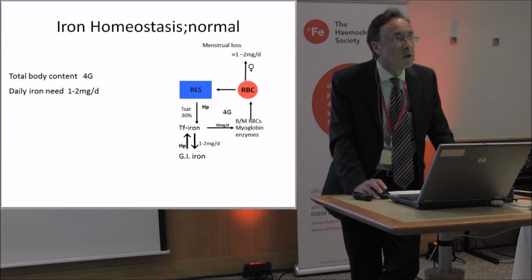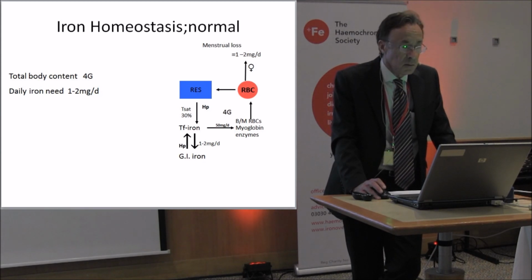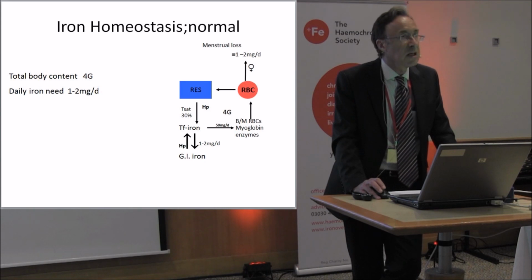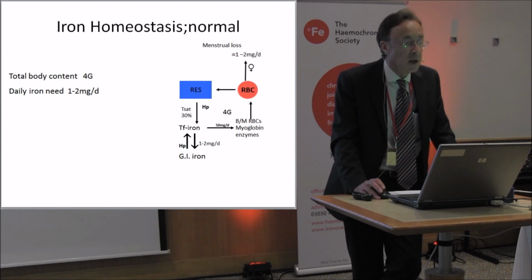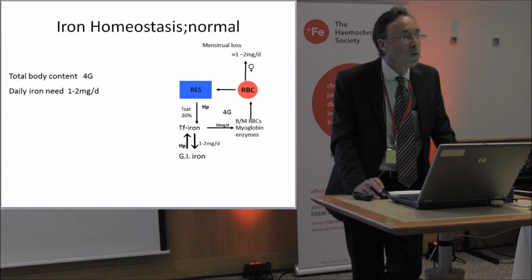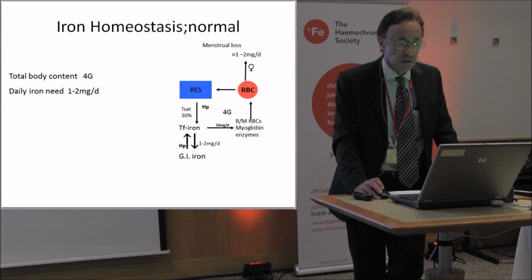The red cells are broken down in the spleen, and the iron from the red cells is released again to transferrin. And once again, the release of iron from the spleen is controlled by our hormone, our friend hepcidin. So hepcidin is regulating the iron we absorb and regulating the iron we release from our spleen that's destroyed old red blood cells.